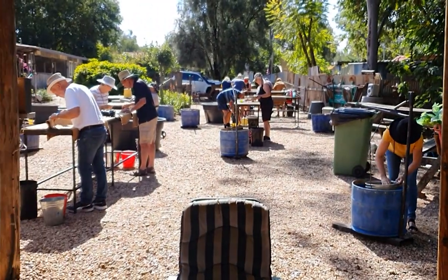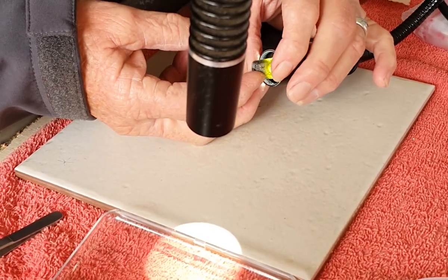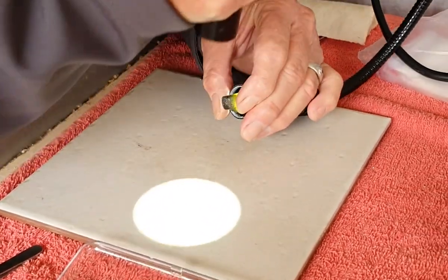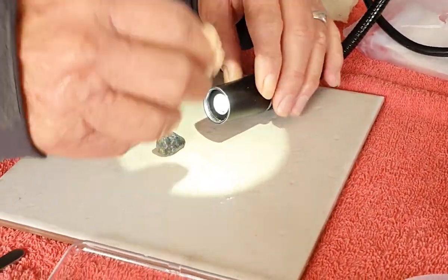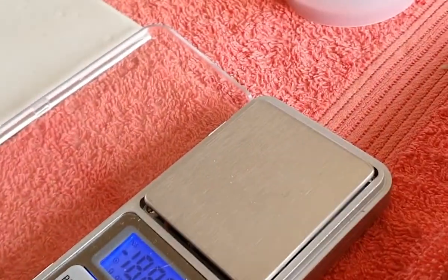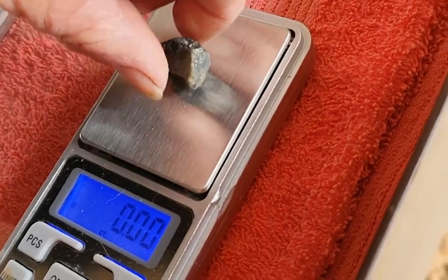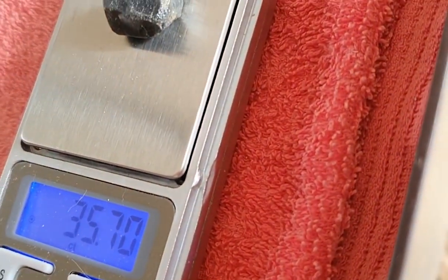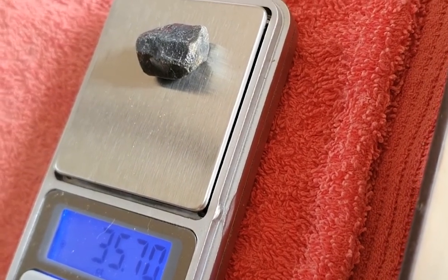Go and see how Jude's getting on. She's doing our last bucket. Oh, that's pretty. Oh dear, heavier, 35.7. Oh, no. High five.